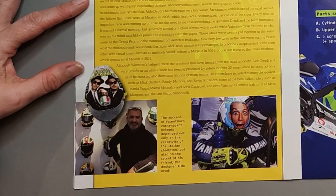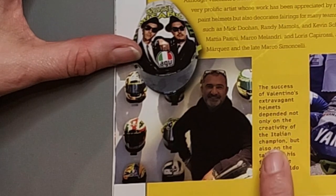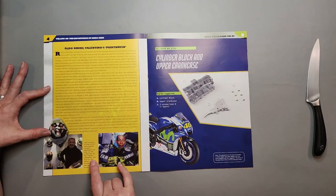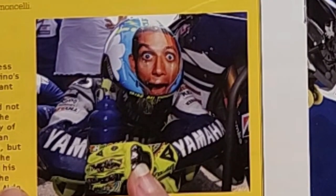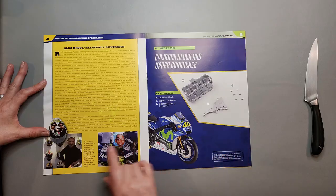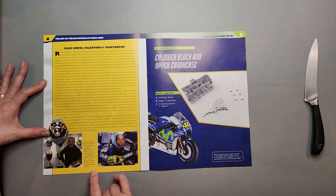Okay. I remember him wearing that helmet. The success of Valentino's extravagant helmets, look at that one, depended not only on the creativity of the Italian champion, but also on the talent of his friend, the designer Aldo Drudi. Is that how you pronounce it? Aldo Drudi. Maybe. So his helmets are brilliant.